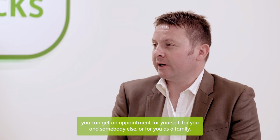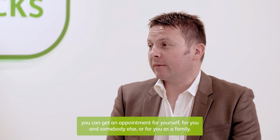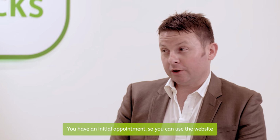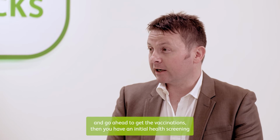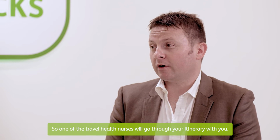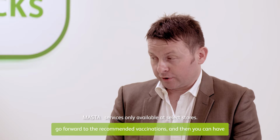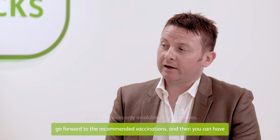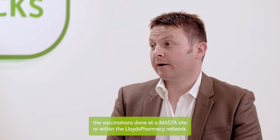Anybody can use this. Basically, you can log on as an individual, you can get an appointment for yourself, for you and somebody else, or for you as a family. You have an initial appointment, so you can use the website just to check what you need. But if you proceed and go ahead to get the vaccinations done, you have an initial health screening appointment through our sister company, Master. So one of the travel health nurses will go through your itinerary with you, full health screening, go forward to the recommended vaccinations, and then you can have the vaccinations done at a Master site or within the Lloyds Pharmacy network.